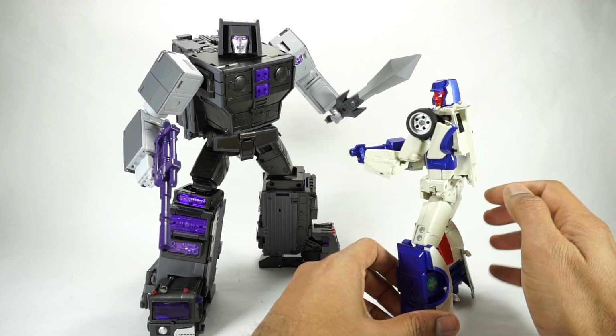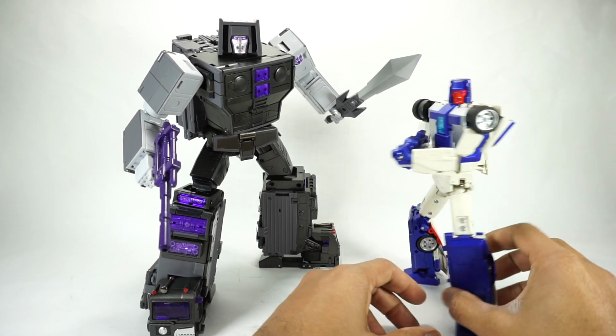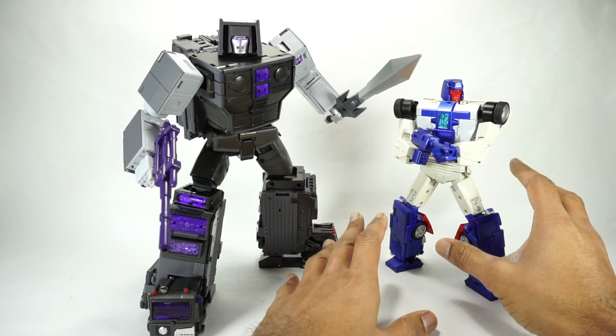I love the look of it. I have no issue with the backpack. Some people have an issue with the backpack. It looks a little skinny. But I don't have any issue with this figure. I love the way it looks.